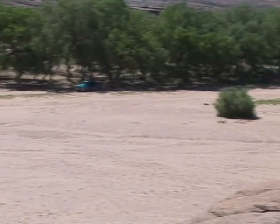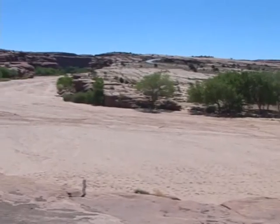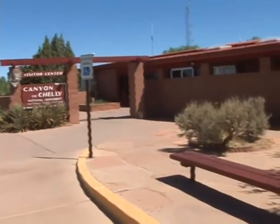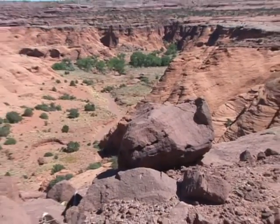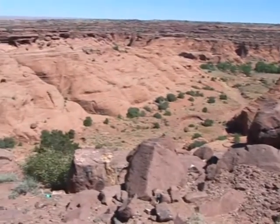Right here at Chinle is the entrance to Canyon de Chelly. All you do is drive up this old dry riverbed. The visitor center is right nearby too. Most of us just prefer to stay on the paved highway and view the canyon from the overlooks.